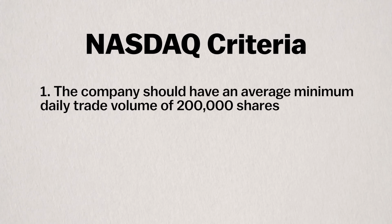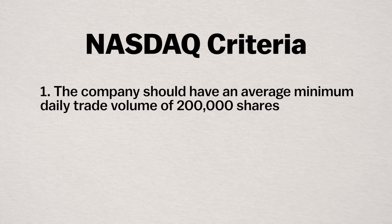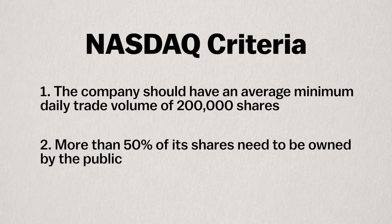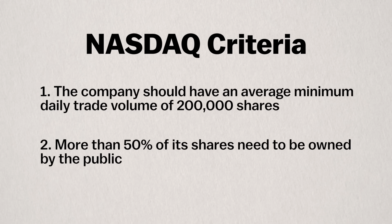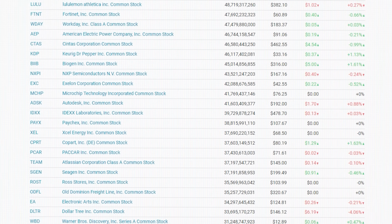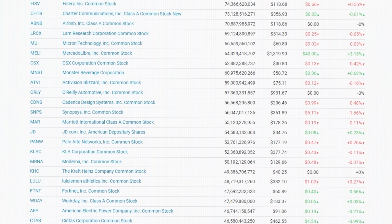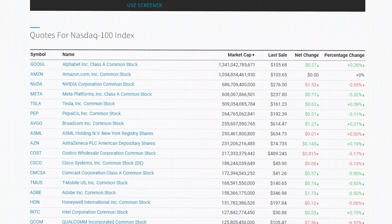But what determines what stocks get tracked in an index? Each index has a bunch of different criteria, but some of NASDAQ 100's criteria include: 1, the company should have an average minimum daily trading volume of 200,000 shares. And 2, more than 50% of its shares need to be owned by the public. So this is the NASDAQ 100 index, and these are some of the stocks that the index is tracking. Some examples include CrowdStrike, Datadog, Enphase Energy, Honeywell, Microsoft, Meta.